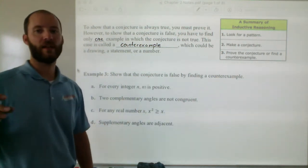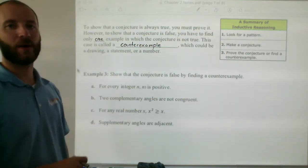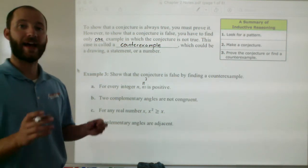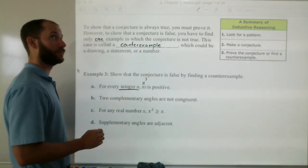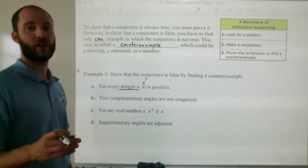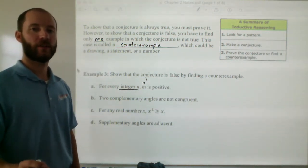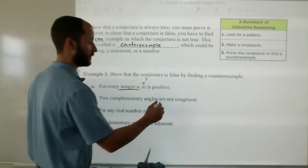A counterexample can be a drawing, a statement, a number, some way of showing that the conjecture does not work every single time. So for every integer n, n to the third is positive. Now you have to play by their rules. It has to be an integer. So it has to be a positive number, 0, or a negative number. They have to be whole values, whole positives, 0, whole negatives. So can you think of an integer where n cubed is not positive?